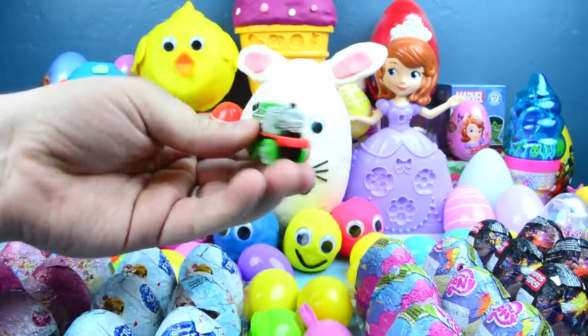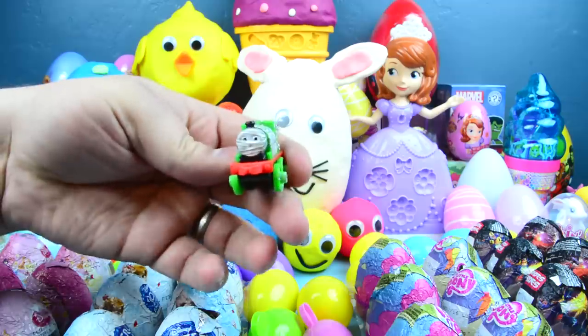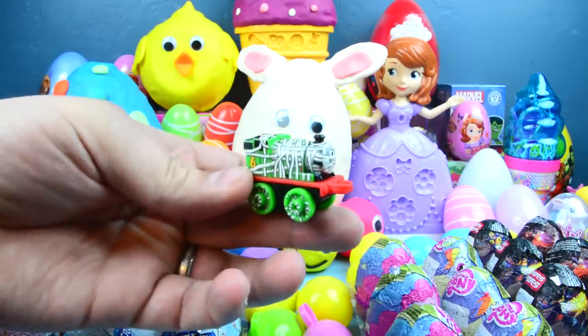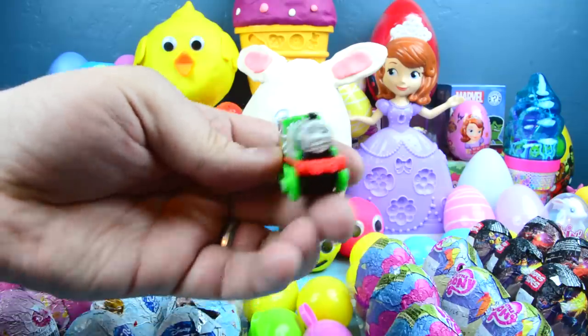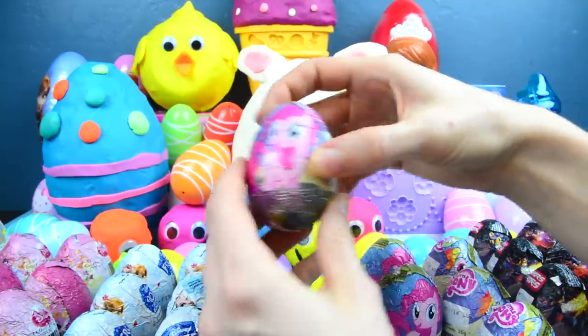Ooh, looks like Thomas Minnie. Yeah, it's a Thomas Minnie. It looks like we have Percy. It looks like the Mummy Percy. This is my favorite Thomas Minnie we've gotten. Yeah, they are pretty cool. All right. Let's go and put it aside. Your turn. Okay. I want to do our very first chocolate egg ever.